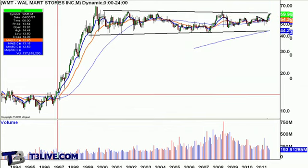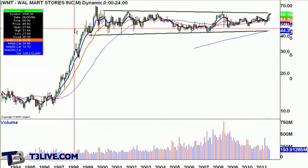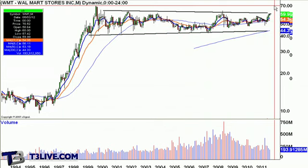I would say at some point this year, you're going to hear new historic highs in Walmart. And if you look here, the big move it had from 96 all the way up into 98, that was a huge move. So it took a friggin' decade to absorb it. And now it looks like it can go again.